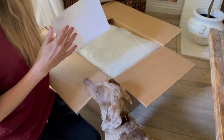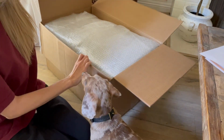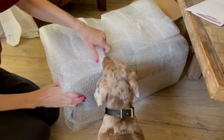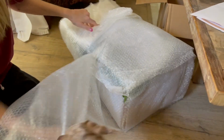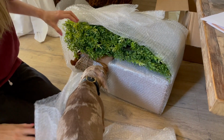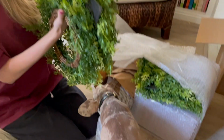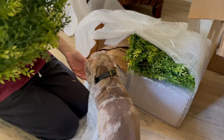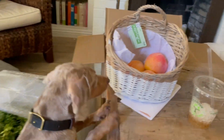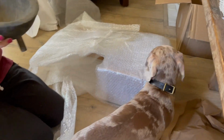What did we get? What did we get, Franklin? What's in the box? What's in here, Franklin? Franklin, will you please open it? Can you do an unboxing? Oh, good job, Franklin. Oh my gosh, those are so cute. Franklin, don't bite the basket. You're hiding my basket. Look at the peaches. Oh, they're peaches. No, don't chew the basket. Franklin, hey. I got a bowl.